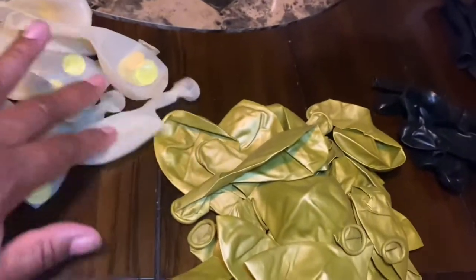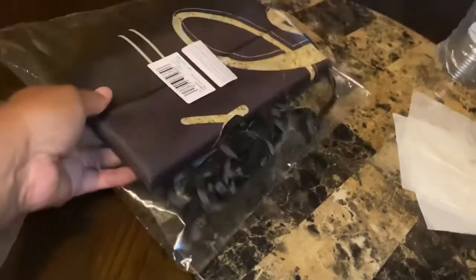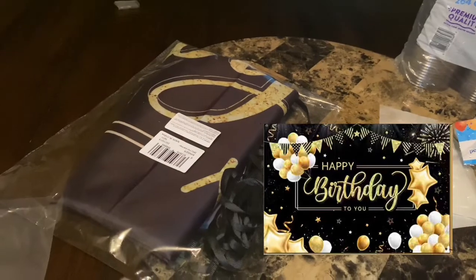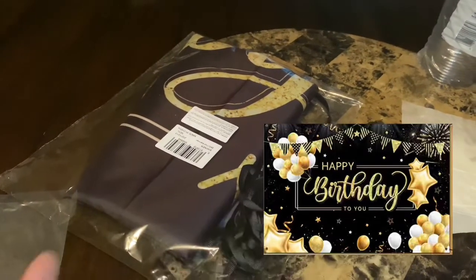All right, so those are the balloons that I got, and now I'm gonna show y'all. This is the birthday banner that I ordered. I'm gonna put a little picture on the side so you can see how it looks, but I'm also gonna show it to you guys when I hang it up. If I don't hang it up, then y'all got this picture right here to see how it looks.